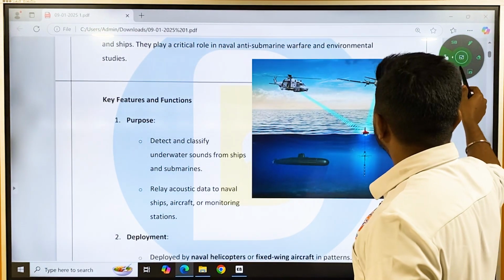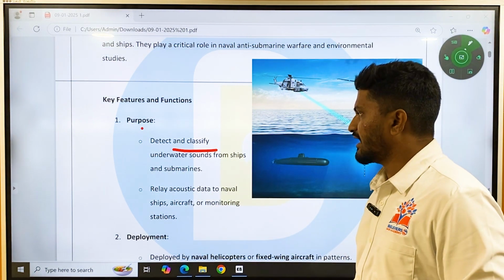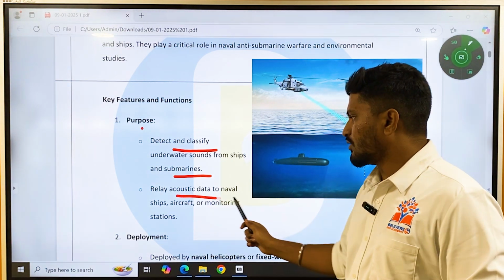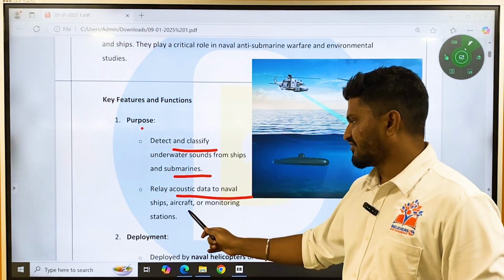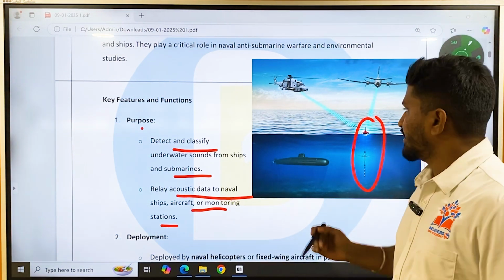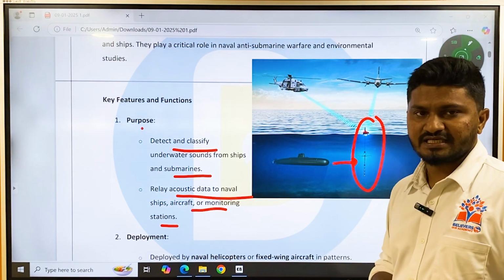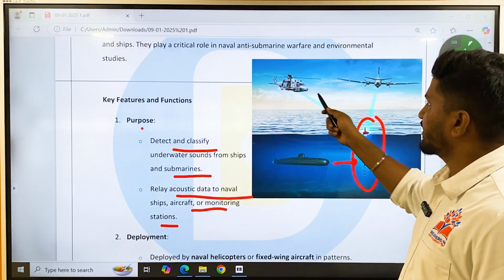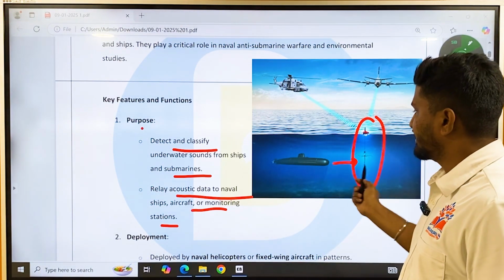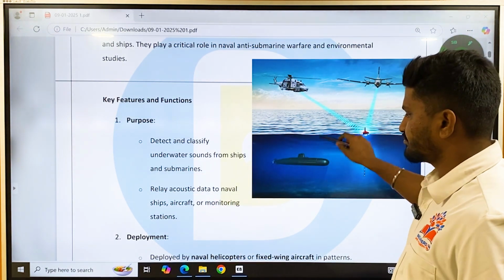The key features and functions include: the purpose is detecting and classifying underwater sounds from ships as well as submarines, then relaying acoustic data to naval ships, aircraft, and monitoring stations. So it will detect the sounds from ships as well as submarines, and then transfer them to aircraft or ships, etc. It can also identify the sound and transfer it to submarines also. Okay, so this is a sonobuoy.